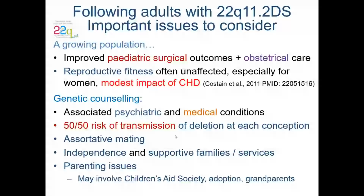There are also parenting issues, and a disproportionate number of our individuals with 22q have had to have the help of the Children's Aid Society. Children may be adopted, or they're helped so much by grandparents, or actually brought up by grandparents.